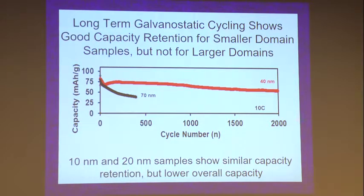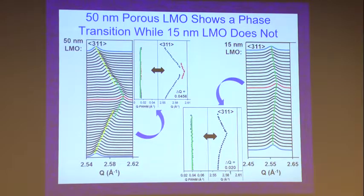And then finally, we can go to the synchrotron and look at structural change. And in this case, the peaks are not nearly as well separated. But what we find is that in the large size materials, we do see some solid solution type behavior in terms of we see continuous shifting of the peaks. But we also see a discontinuous phase transition. You cannot fit this data with a single width unless you put in two-phase coexistence corresponding to a phase transition. Whereas in smaller materials, you can easily fit the entire range of potentials with a single peak width.